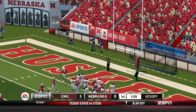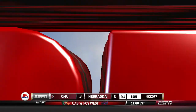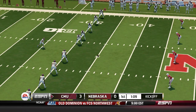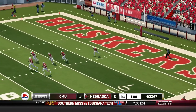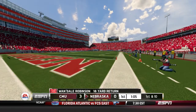Kicks up, and it splits the uprights. And you've got to think they're pretty happy with holding them to a field goal right there. They line up to kick this one away. Robinson fields it at the one, and he's tackled at the 19-yard line.